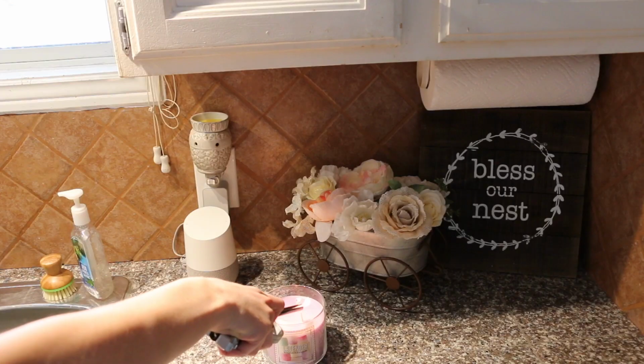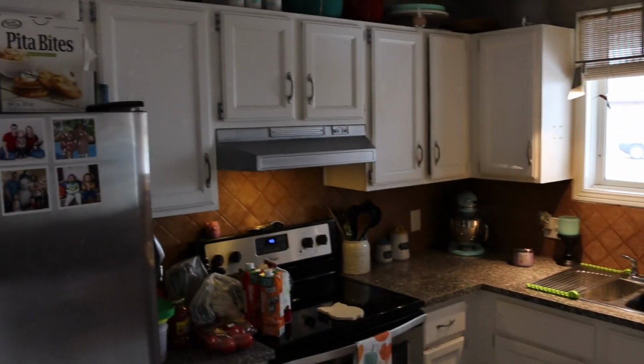I'm going to be lighting a candle, putting on my Google Home, and just tackling this kitchen. I desperately need it. So I'll show you a little bit of a before of what the kitchen looks like, the areas that are the worst, and then I'll show you the plan of what I want to get done. This is just an overview of the kitchen.